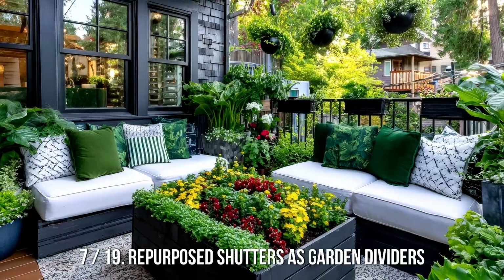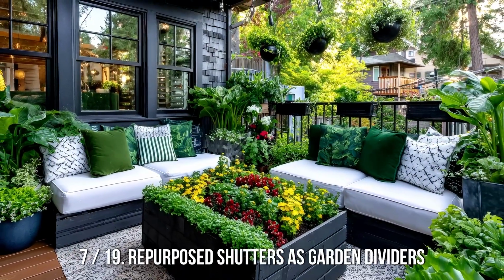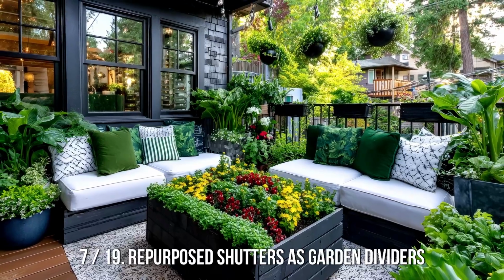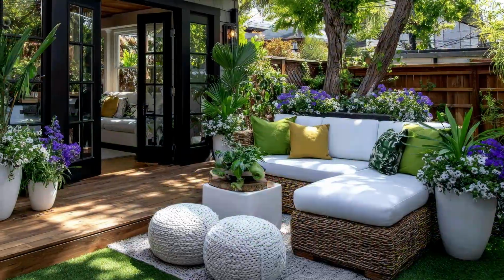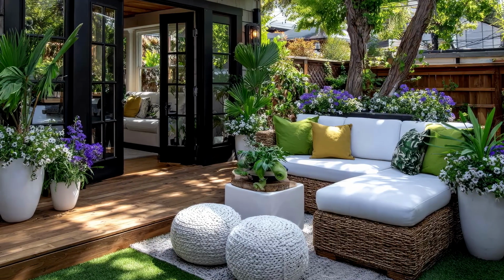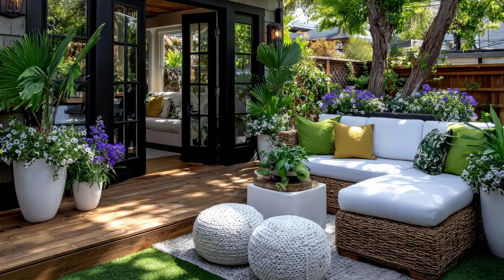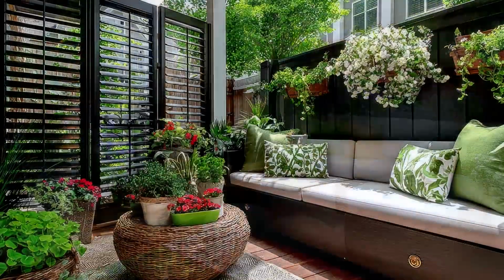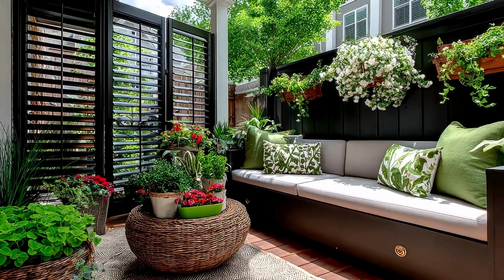Repurposed shutters as garden dividers introduce old-world texture and charm. Painted in muted shades, dusty lavender, seafoam, or cream, they can be hinged together and used to screen compost bins, define lounging areas, or support climbing jasmine. The slats add texture while allowing airflow and dappled light, blending privacy with openness. A weathered patina adds authenticity, while iron hinges or ceramic knobs make these pieces stand out as thoughtfully curated decor.